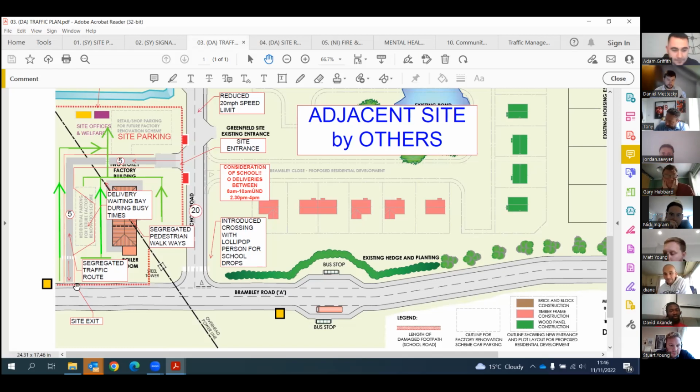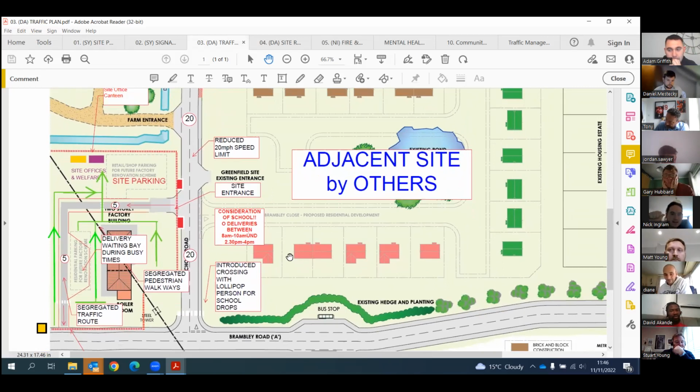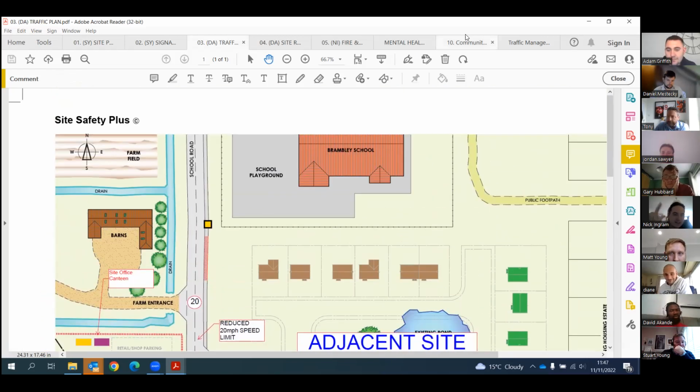Just the last one from me as well. Do you know what fire extinguishers you're going to be using around the site? We're taking into account the general ones. Obviously there's electrics at play, so we'll have our testing on the colours. The ones that deal with the general fuels, I believe that's the red one. We'll have our CO2 one, and we'll have our foam one for electrics as well.